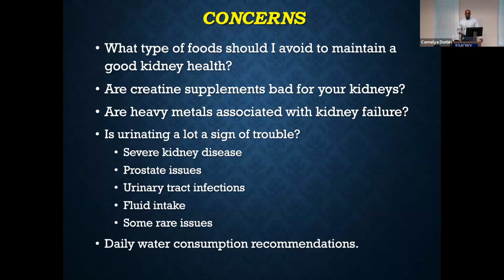And also the type of fluid. Caffeine is definitely associated with making you urinate more. So you can cut back on your caffeine use too if you urinate a lot. And someone asked about daily water consumption recommendations.